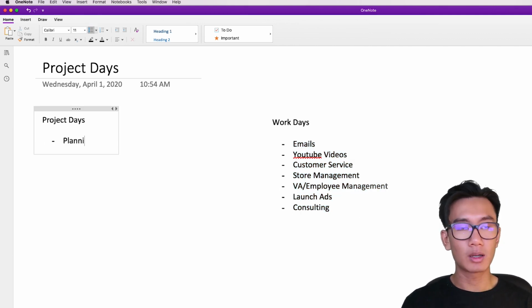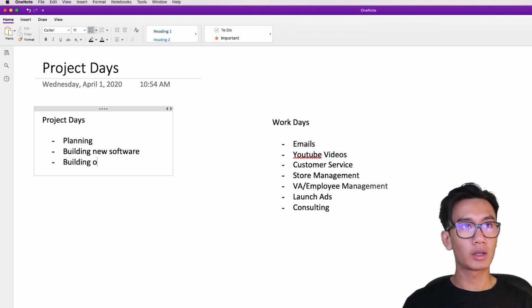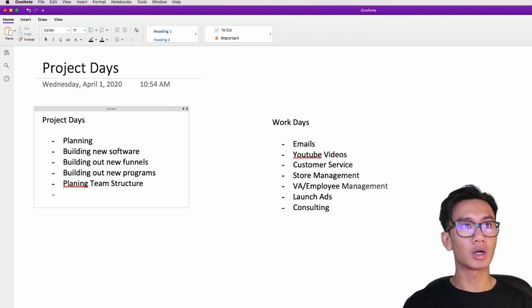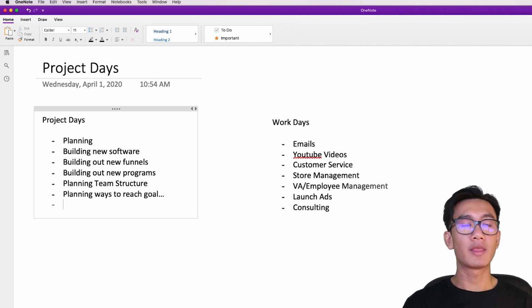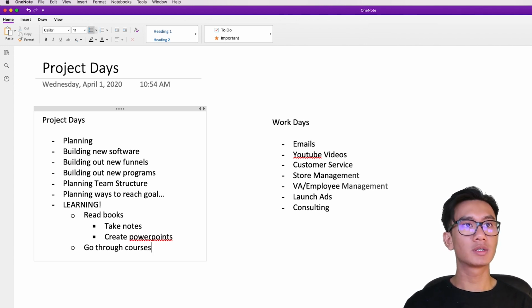Now, there are project days, which is planning, building out new software, building out new funnels, building out new programs, planning team structure, planning ways to reach goals. And then if you don't have anything to plan for, then there is learning. Read books, take notes, create PowerPoints, go through courses, and that's project days.